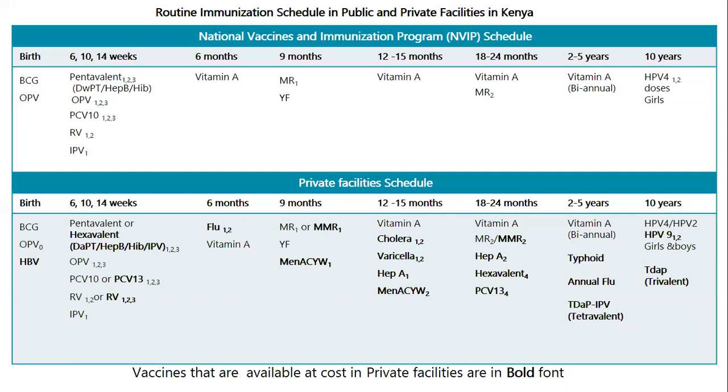Okay, so this slide compares the vaccines available in the National Vaccines Immunization Program schedule and the other vaccines available in the private facilities. As we said, it's good to know what's happening in all sectors, and the vaccines, though they may not be available in the national schedule, could be beneficial. It's only that the resources may not allow us to give these vaccines to everyone, but it's good that we get to know what's available and how the vaccines are used. We have looked through the National Vaccines and Immunization Schedule.